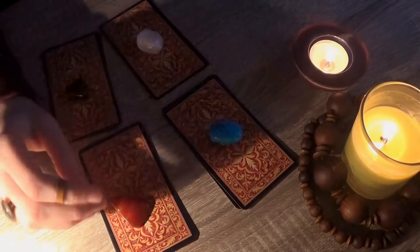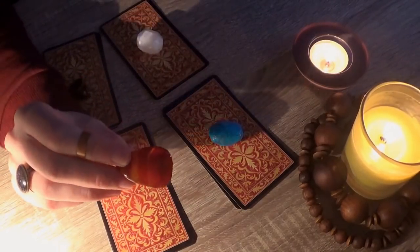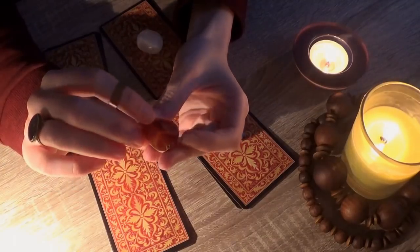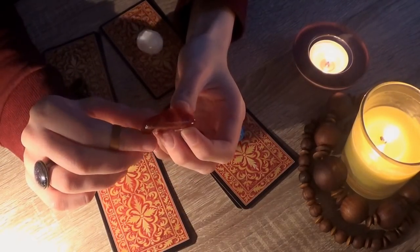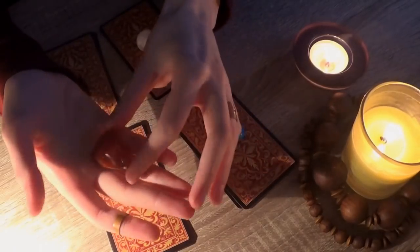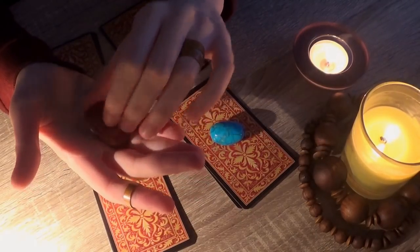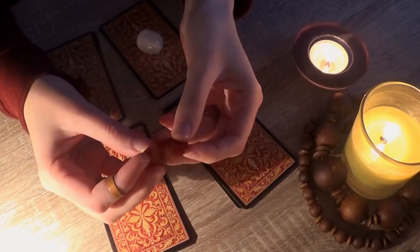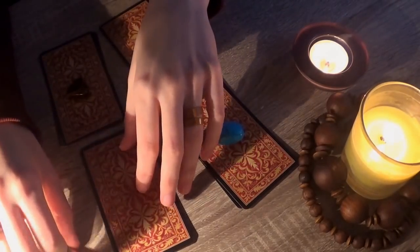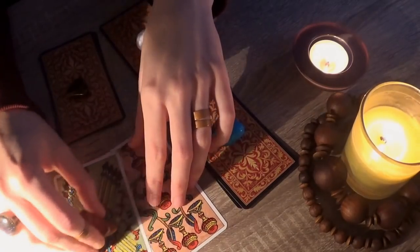Number 2, the red agate. The red agate is about energizing the body and the soul. So it's about raising energy levels, and it has very positive effects on the heart, allegedly, and it helps you focus your energies and not waste any time and energies on things that are non-productive. So it helps you focus, and it gives you this power, this strength to say no when necessary.